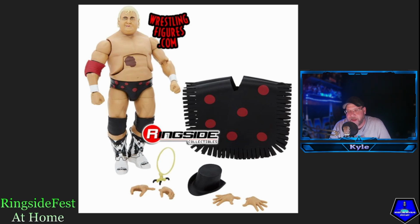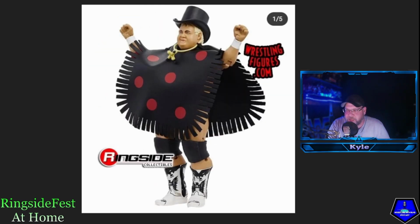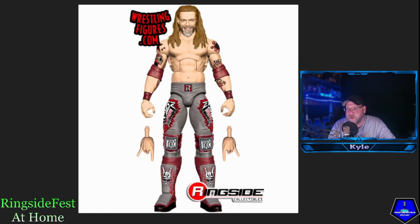I really wanted the black and yellow polka dot, but I'm definitely going to be picking this up when it hits later on. The boots look amazing. The deco on the boots. I love Dusty Rhodes. He's one of my all-time favorites, and this figure looks absolutely amazing, and I'm really excited to see it in person. Here's another shot of him with everything on. Really awesome look for the American Dream, Dusty Rhodes, if you will.